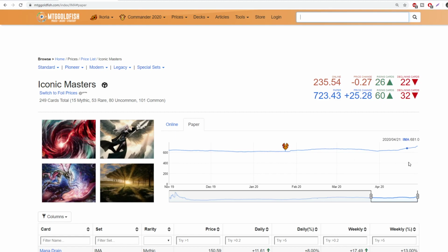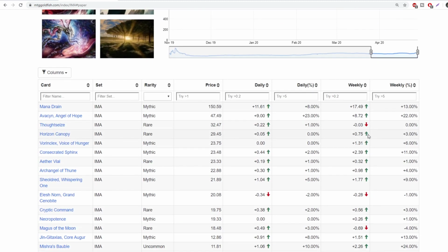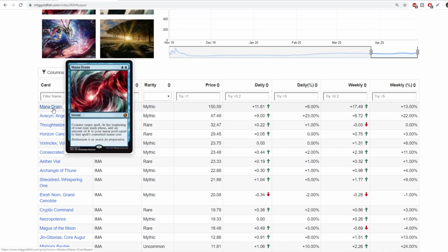If we look at the price of Iconic Masters, we're seeing this sharp incline. Again, a lot of this has to do with coming out of the crash that the Mystery Booster boxes caused in the pandemic. And it looks like Iconic Masters as a whole, so the value of the set, not the set EV, didn't drop as much as most sets do. And now the EV is starting to trend upwards. The big winner is Mana Drain, missing the reprint in the Mystery Booster boxes. So this is now a $150 chase card, which is another reason why I think Iconic Masters is going to start to dry up as far as the sealed booster box is concerned.